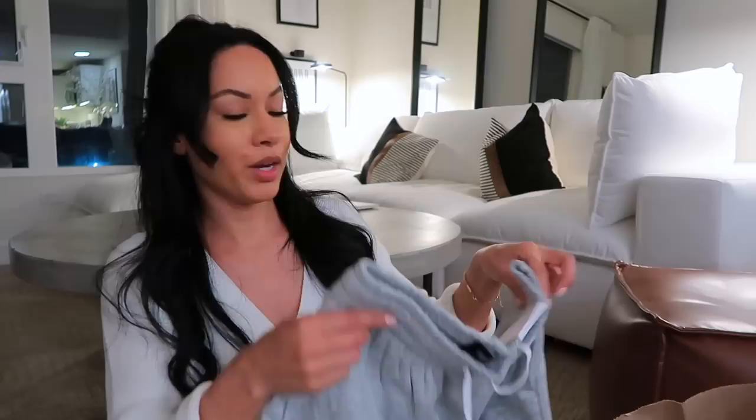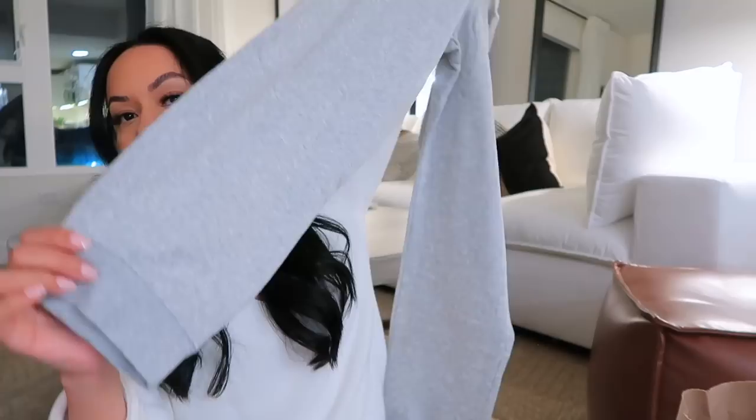Just a little hack there. But yeah, got these. And I like the men's ones because they're usually longer than the women's ones, because they figure men are gonna be taller. Yeah, the men's ones are the perfect length for me. So I got these.